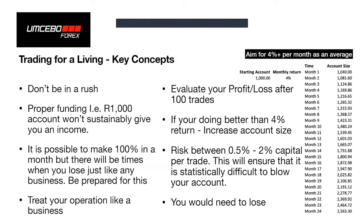Understanding your numbers is very important. So if I'm, for example, risking 2% of my capital per trade on a 1,000 rand account, and I decide to make my account a 2,000 rand account, let me add an extra 1,000 rand to increase the value of my account. It doesn't mean I have to keep risking 2% of capital. I might risk 1.5% of capital now. This way you're significantly reducing the risk on your account.